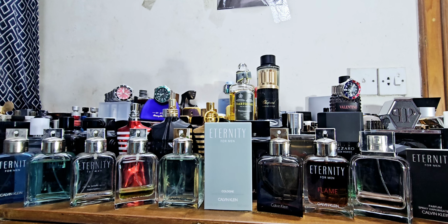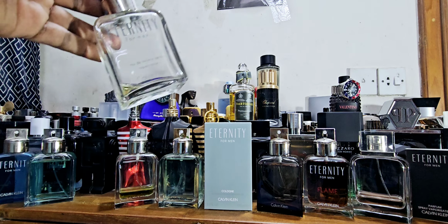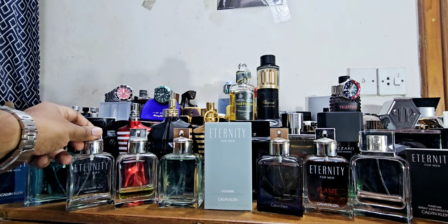Okay. As you can see, I have brought out all my arsenal of Eternity. Apart from these, I had Eternity Aqua, I had Eternity Intense, and then I had a couple of other summer flankers. So four are missing from here, but some of them. The oldest one is this one, the CK Eternity. I have few sprays left. That is my oldest bottle.